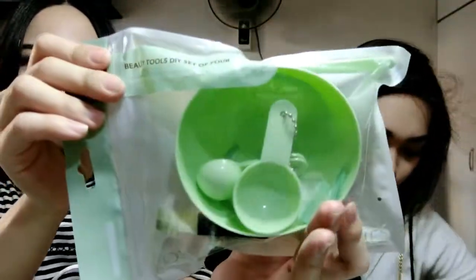The second one I got is this collagen gel eye mask. Wow! Can you see that? I haven't tried this or any gel mask yet, but I feel it's great since it has collagen. Then, for me, I got this Beauty Tools DIY set of 4. It looks like this, guys. Let me just show this to you.